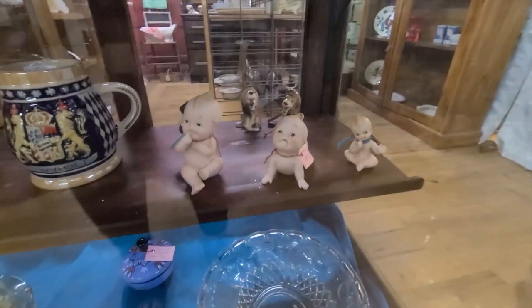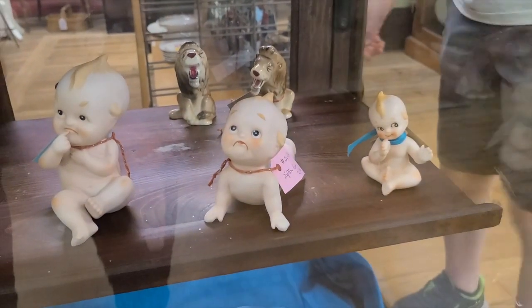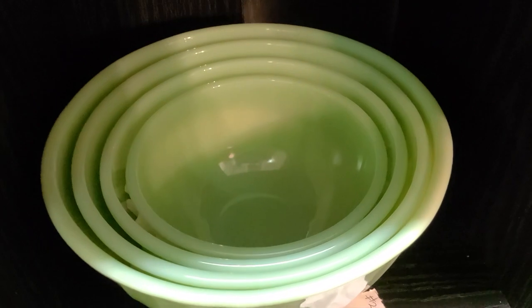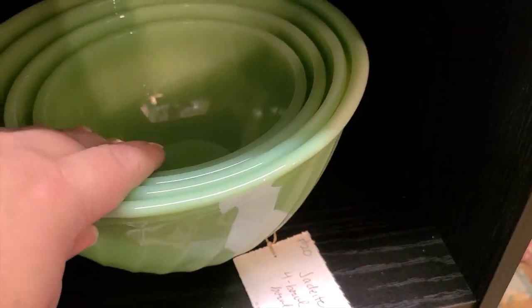Very cool. And then I found these Kewpie figurines. My grandmother also had a bunch of Kewpies, and my baby looked like a Kewpie when he was little. I found a full set of jadeite swirl bowls. They were marked at $200, but they were beautiful.